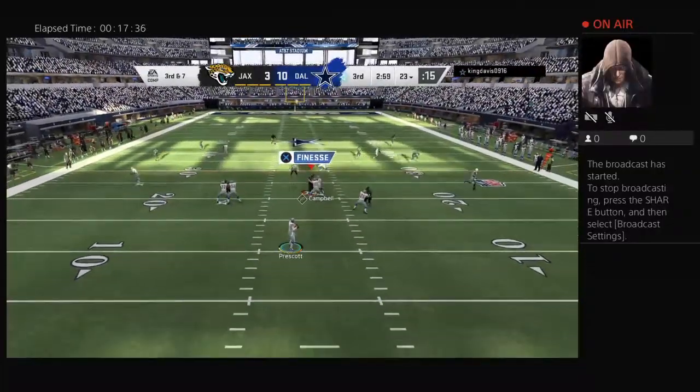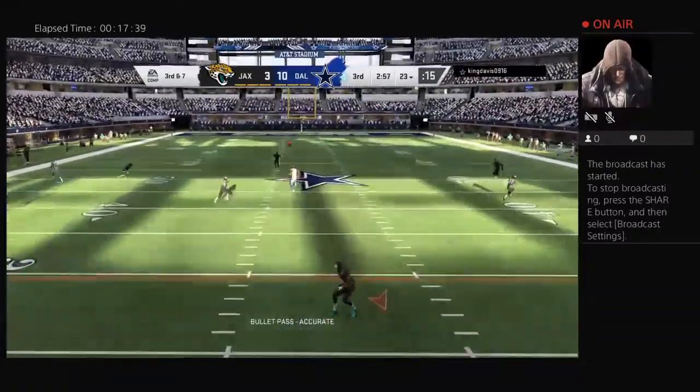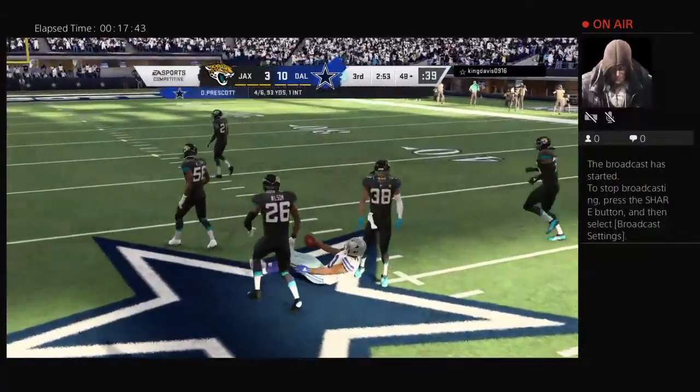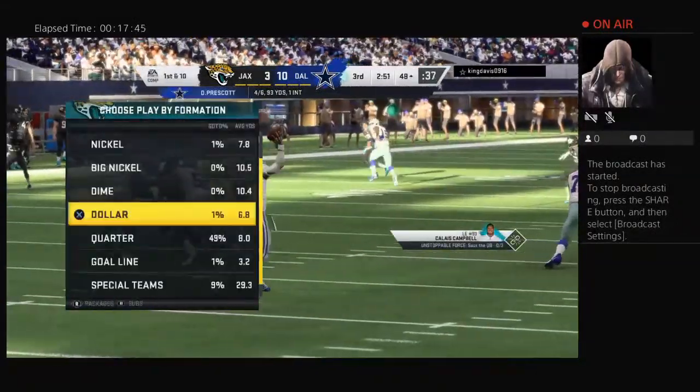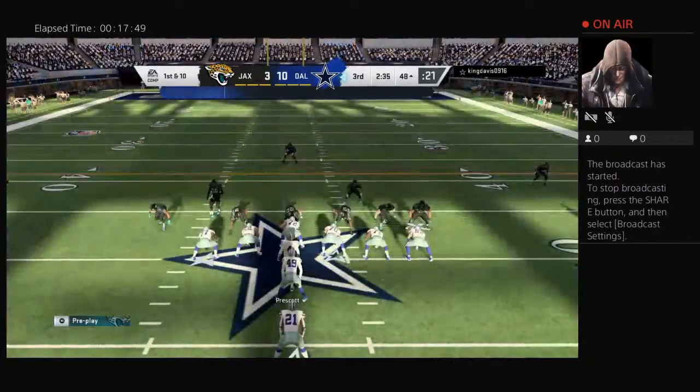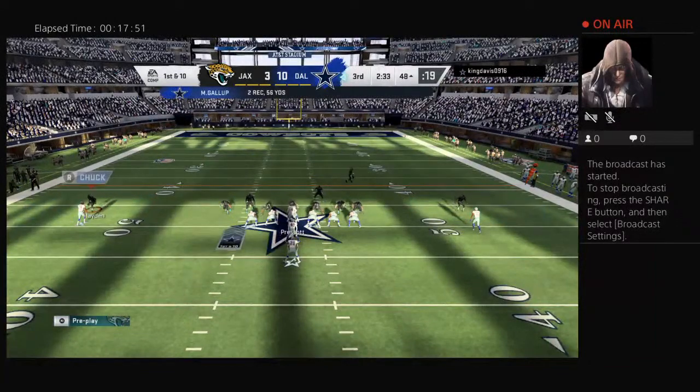Prescott from the gun on third. He's going to find Gallup here, complete. And he'll be taken down, but not before they work it across midfield. That one goes for 29 yards on third down.